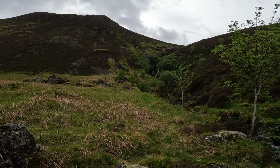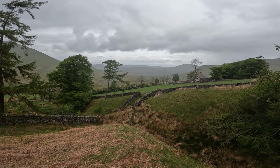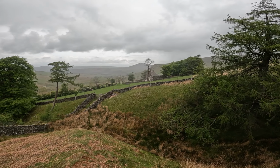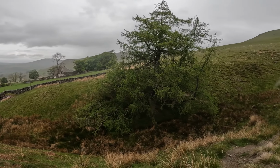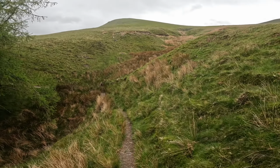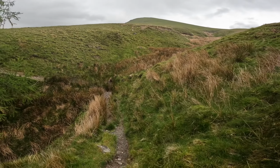There we go. Nice. Dash Farm. There can't be many more remote farms in the Lakes. Lovely neck of the woods. It's just started raining. I'm hoping this is just a fleeting shower and it leaves me dry for the majority of the hike. So I've still got a lot to go.